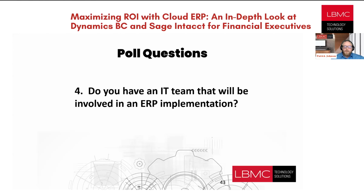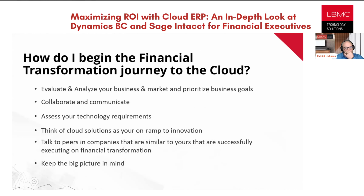Okay, so let's move on and let's start talking about how do I begin the process for the financial journey to the cloud, right? So first thing that you really need to start doing is evaluating and analyzing your business, and particularly your market and individual needs. So taking a fresh look at what's happened in the business environment over the last several years, what's happening in your business and your competitors within that space, and maybe even your customers.